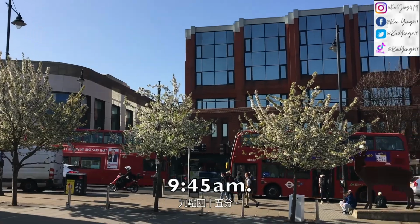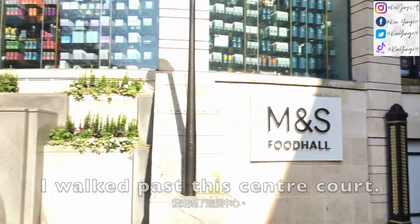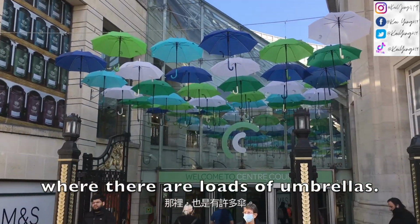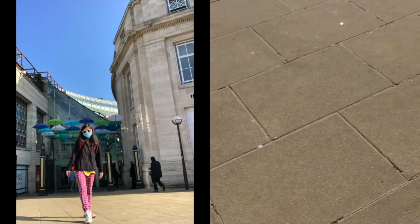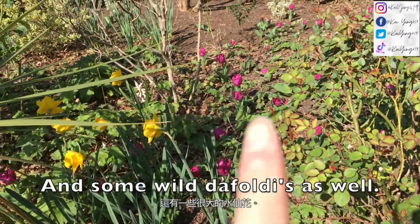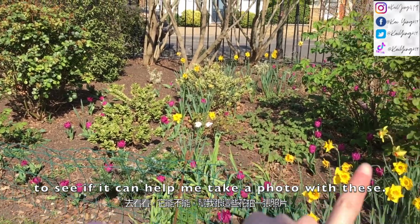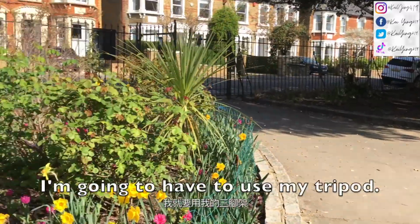It's now 9:45. So I walked past this center court, and not gonna lie, this place kind of reminds me of Camden, because there's a place in Camden where there are also loads of umbrellas, and I took a photo. There are some daffodils here and some wild daffodils as well. So I just tried to fly my drone here to see if it can help me take a photo with these. Apparently there's no GPS here. I have to use my tripod.